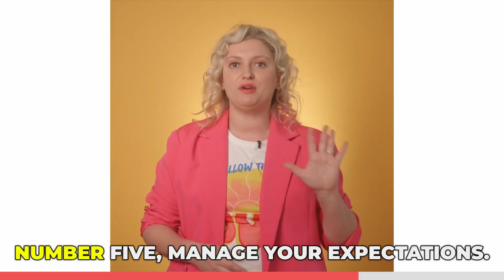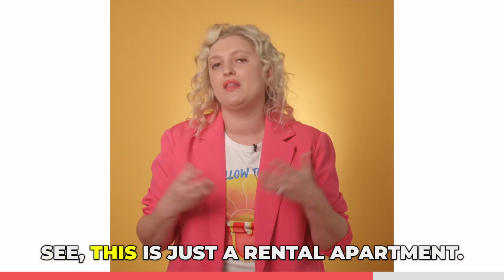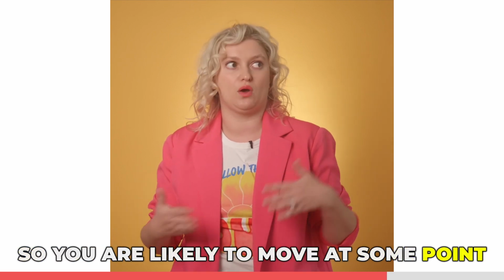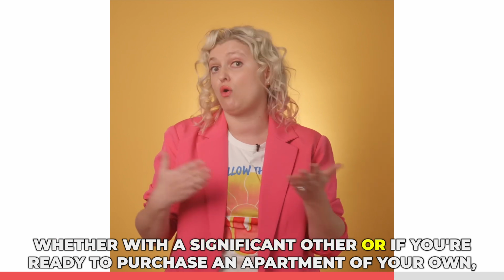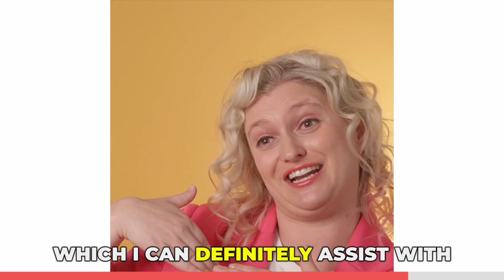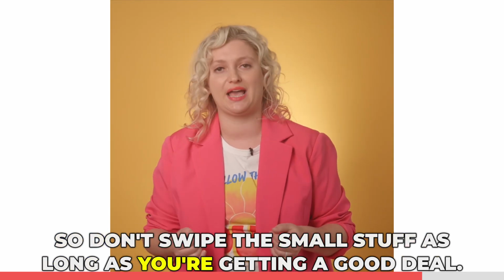Number 5, manage your expectations. See, this is just a rental apartment, so you are likely to move at some point, whether with a significant other or if you're ready to purchase an apartment of your own, which I can definitely assist with. So don't sweat the small stuff, as long as you're getting a good deal.